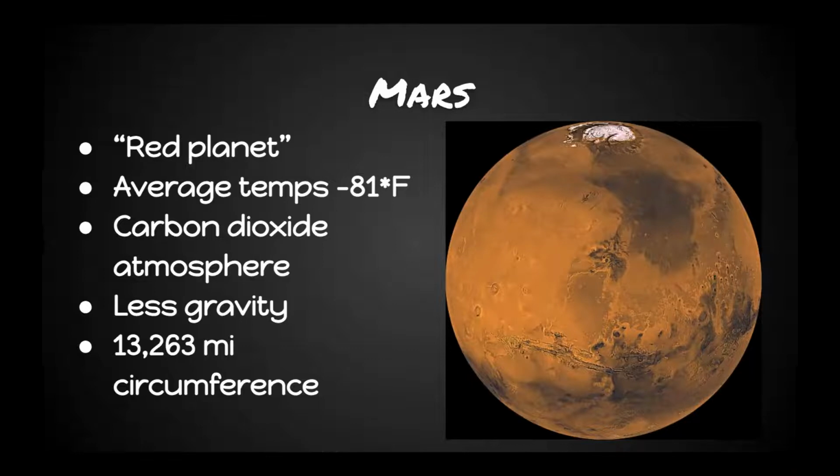It's what we kind of produce as we breathe. So the atmosphere is not conducive for us to breathe there. There's less gravity on Mars than on Earth, so your pull towards the center is going to be less. So if you weigh 100 pounds here, you would weigh about 30 pounds there. So walking would be a lot different. Your body would feel a lot different if you were walking on Mars.